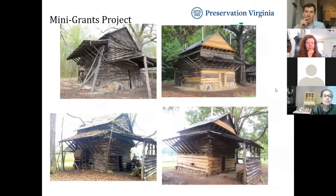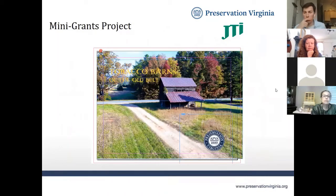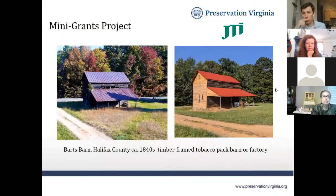And this barn was probably the best barn that we did as far as we saved it. We actually replaced about 12 logs in this barn. It's a really early barn, and it was definitely going to fall down if it hadn't been in this program. We did a book about all of this that you can purchase. If you go to our website again, you can find the book. This is another before and after of a barn in Halifax County.